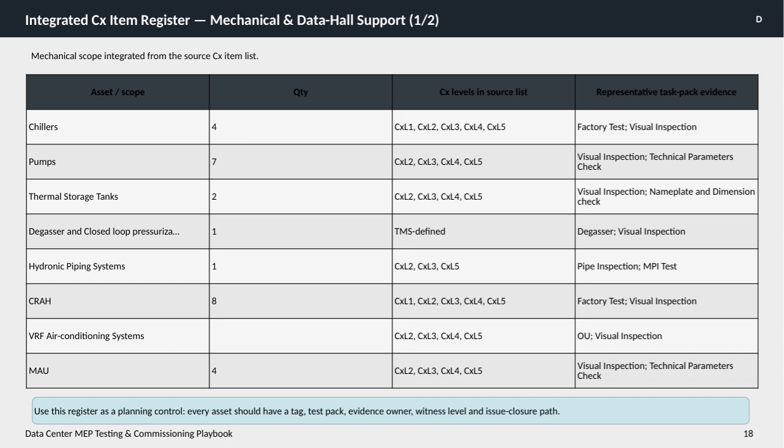You can see various assets listed here, including chillers, pumps, thermal storage tanks, and hydronic piping systems, each with specified quantities and associated commissioning levels ranging from CxL1 to CxL5. For each asset, there are representative task pack evidences, such as factory tests, visual inspections, technical parameter checks, and specialized tests like MPI for piping. This level of detail ensures thorough validation and quality control during the commissioning process.